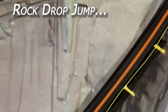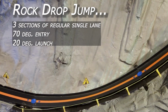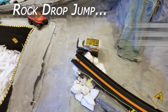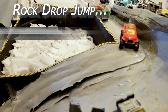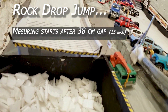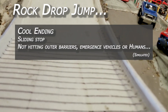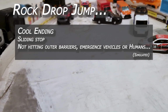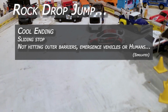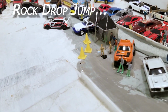Rock Drop Jump is 3 sections of off-the-shelf black single lane mounted on a 70 to 20 degree drop to launch angle, and they gotta clear a 38 centimeter gap, and that's when we start to measure. Cars will be scored on distance, staying upright, and giving us some kind of cool controlled stop, or not plowing into the sides, emergency vehicles, and/or pedestrians and spectators. Now let's go meet the cars.